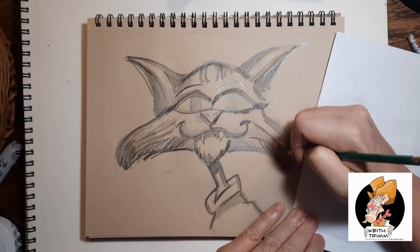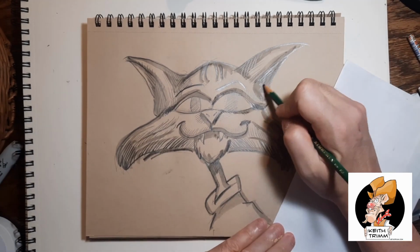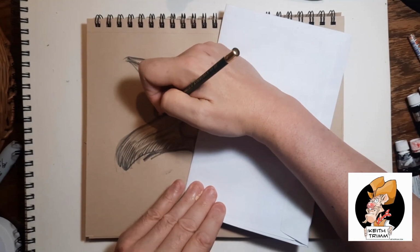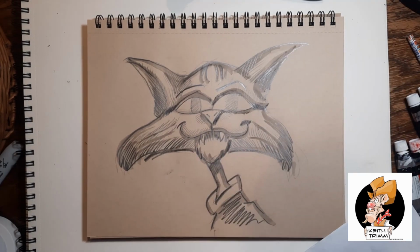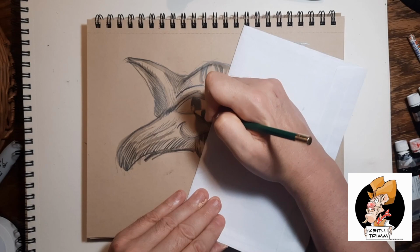I should look at the pencil. I have one of each. I don't know which one this is. I bought it because I wanted to have some darker lines. And it really does work. By using this pencil, I don't have to use ink. And sometimes I find ink a bit abrasive.